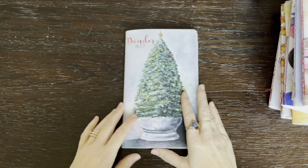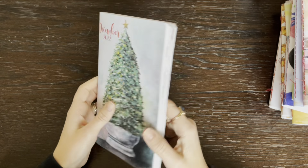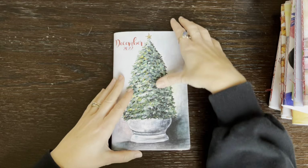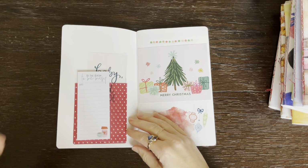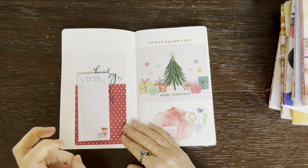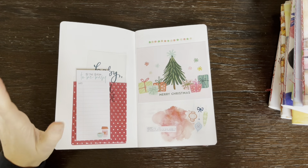Okay, December. I loved December. December, I ended the year out. I love these pages. So the cover was amazing. I utilized this little sticky pad in the front. That was quote unquote genius on my part. Joking, but I loved having this little sheet of paper here if I needed it.